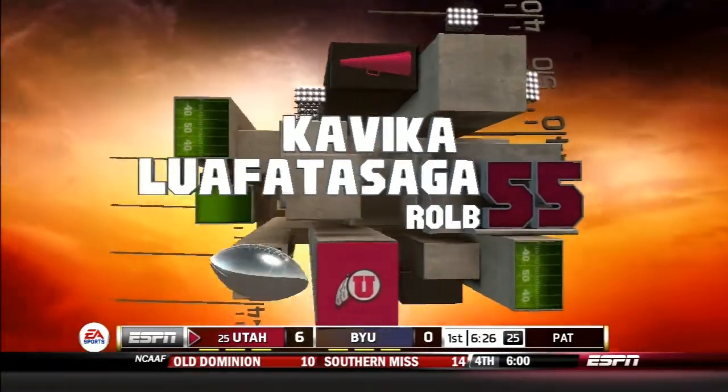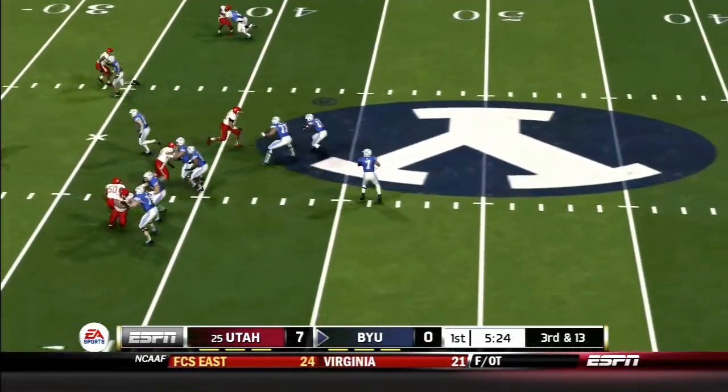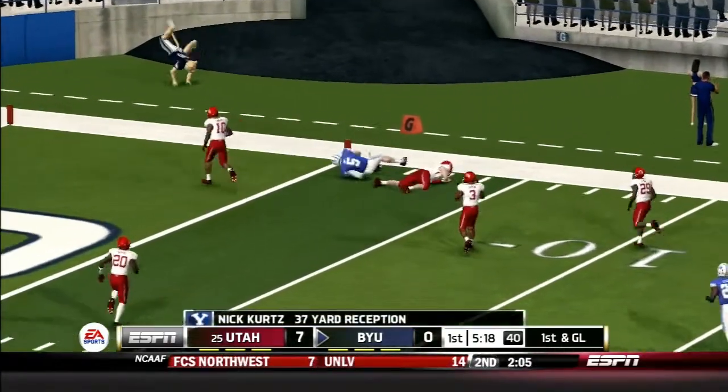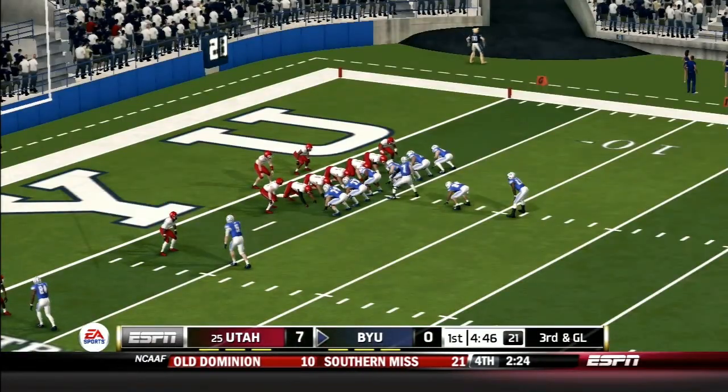Kavika Luafatasaga. Luafatasaga, I think is how you say that name. I don't know, Polynesians. Taysom Hill down the right side. Catch is made there by Nick Kurtz for 37 yards. BYU trying to even up the score at 7-0 Utes.